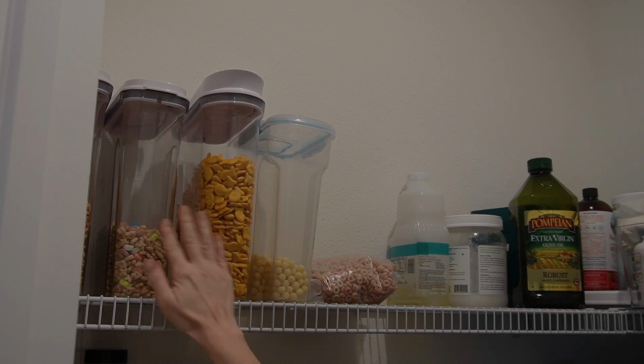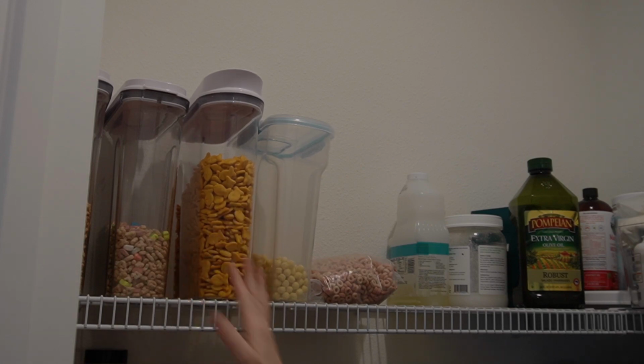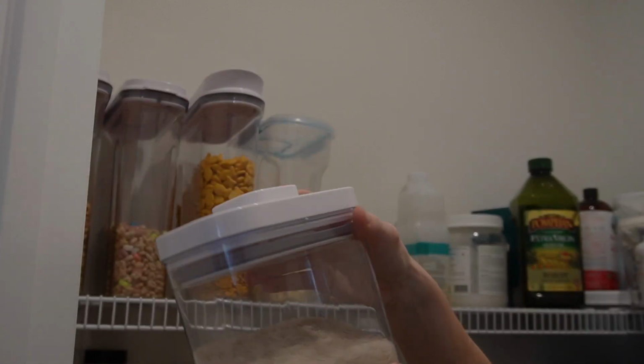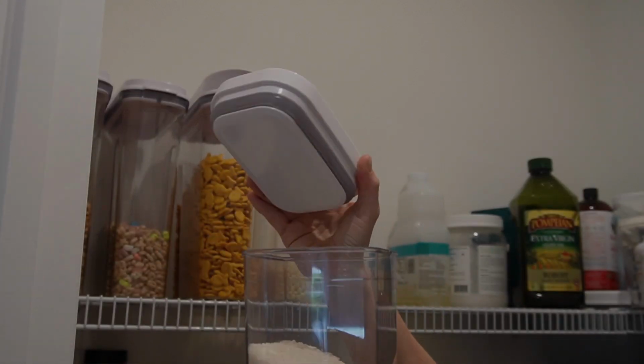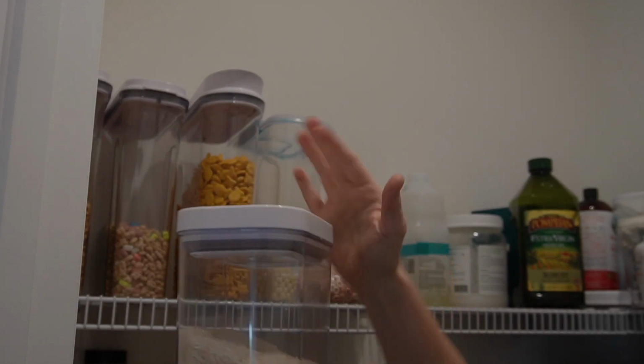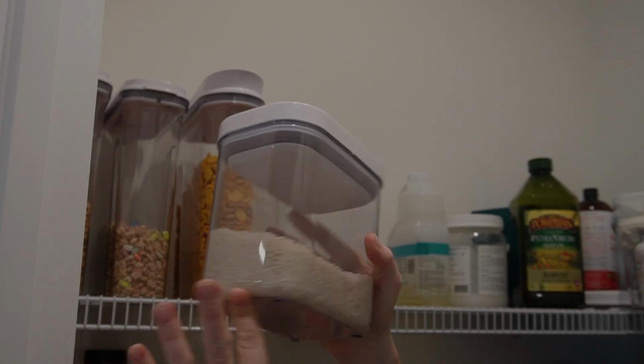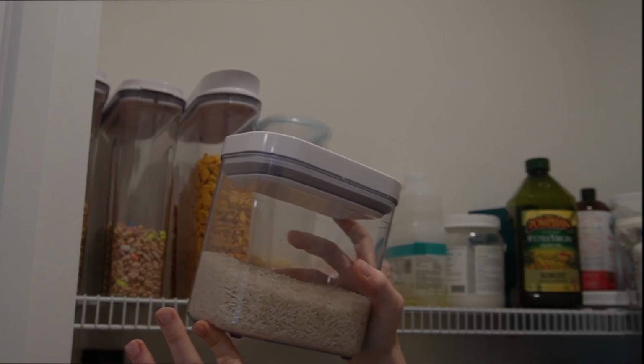I also like these more because you can get coordinating containers. So if you're wanting aesthetically pleasing, this is another container that matches that brand. And they all stack on top of each other, which is really great when you're trying to save space. But they're a little more on the pricey side, so you have to take that into consideration. Those are some of my favorite Amazon items in my kitchen.